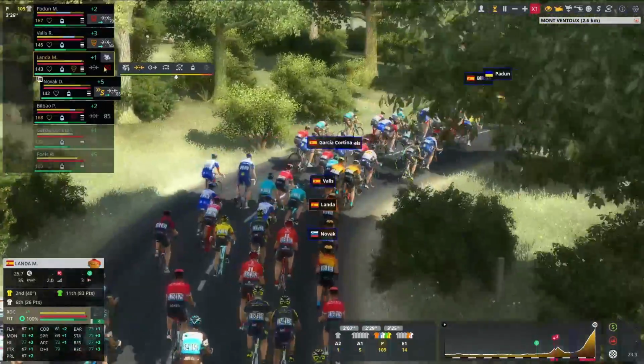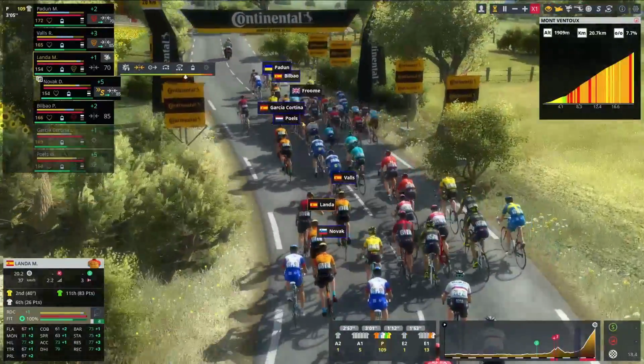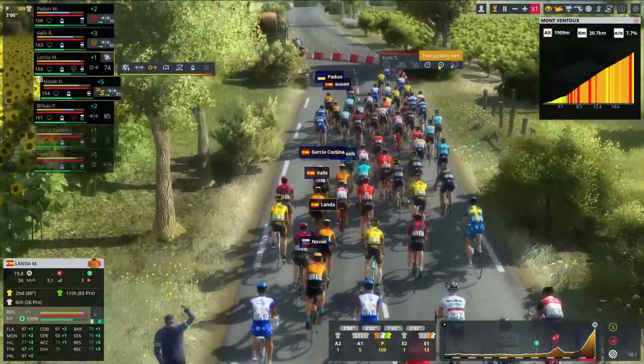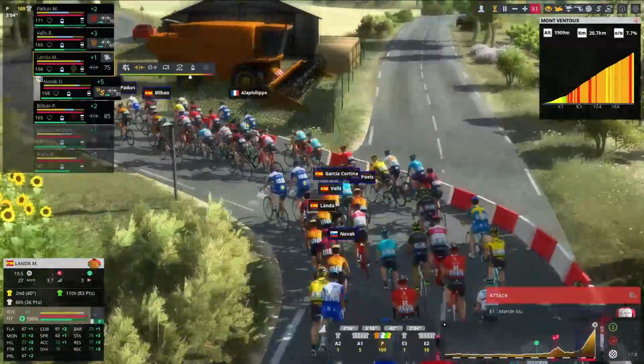And we're now going uphill and it's only going to get steeper now. 25k to go. Here we go then, guys. 20k to go in the stage and it is beginning. Mont Ventoux just getting underway. I'm just going to try and sit in the peloton as long as possible.